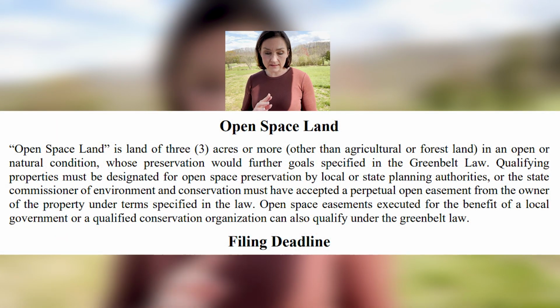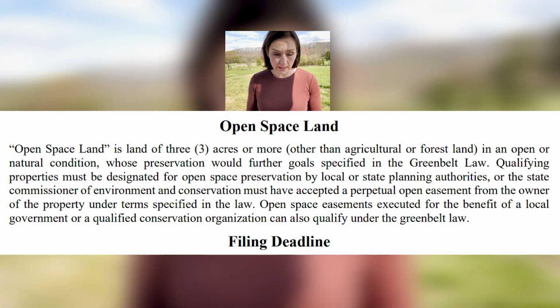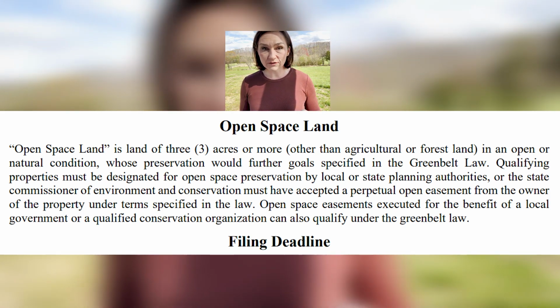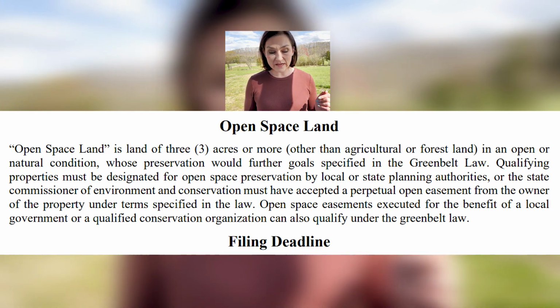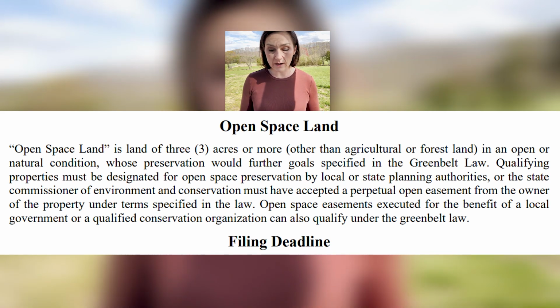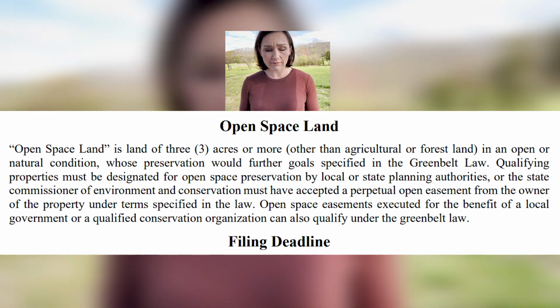Open space land is land of 3 acres or more, other than agriculture or forest land, obviously, in an open or natural condition whose preservation would further goals specified in the Greenbelt Law. Qualifying properties must be designated for open space preservation by local or state planning authorities or the State Commissioner of Environment and Conservation. So open space easements executed for the benefit of local government or a qualified conservation organization can also qualify under the Greenbelt Law. So open space, 3 acres or more.